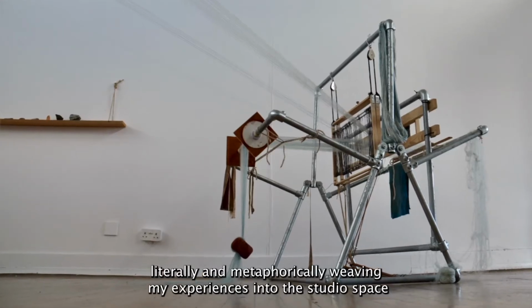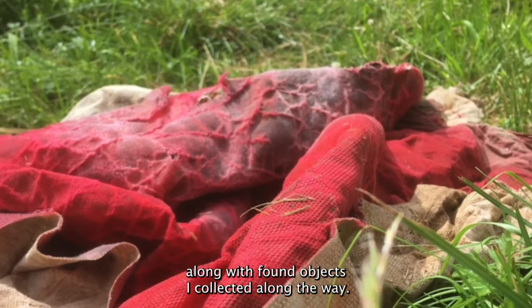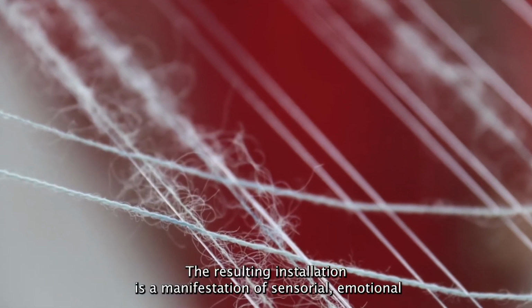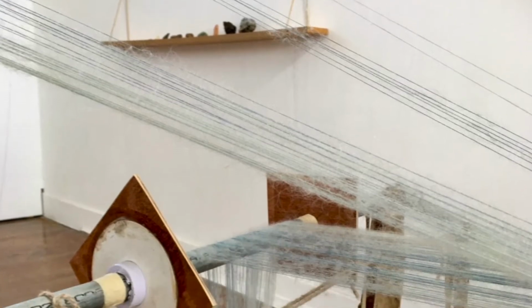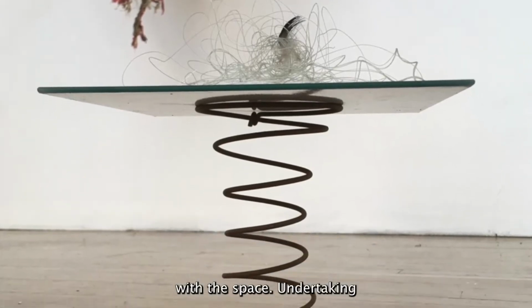Literally and metaphorically weaving my experiences into the studio space, along with the found objects I collected along the way. The resulting installation is a manifestation of sensorial, emotional, and energetic responses to space, place, time, and materialization. A creation of connections and relationships within and out with the space.